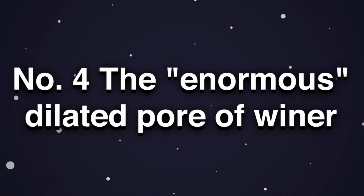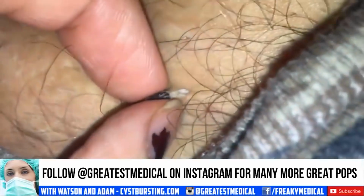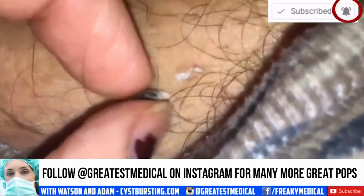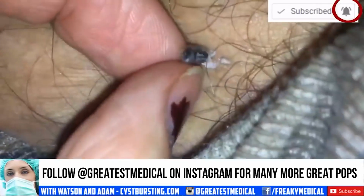Number 4. The enormous dilated pore of Winer. This blackhead could be one of Dr. Pimple Popper's biggest dilated pores of Winer ever. The enormous mass sat square on a patient's forehead, and Dr. Lee almost couldn't believe how large it had gotten. Once Dr. Lee made the initial incisions, she went in with an extra large extractor to get as much of the pimple out as possible in one pop.